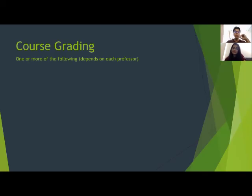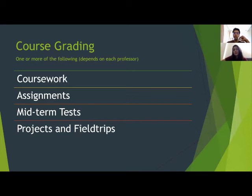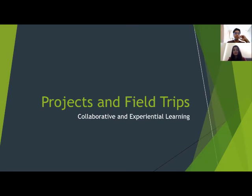So how do courses get graded? How do you know what to do in a course? So you're graded based on coursework, which depends on your professor that will set you assignments or midterms. Then there is projects and field trips, which is alluding to the previous point about application-based learning, and the final examination, of course, which some courses do not have. So what is projects and field trips?